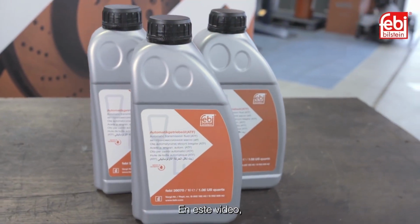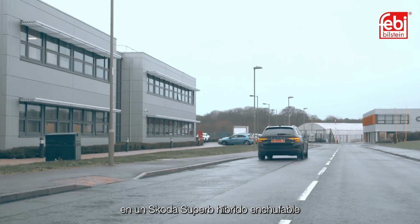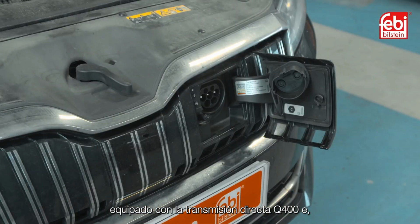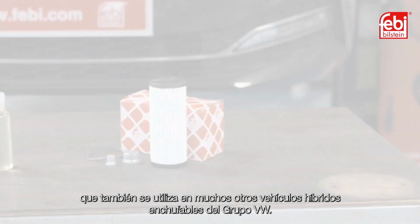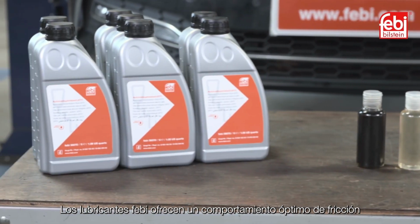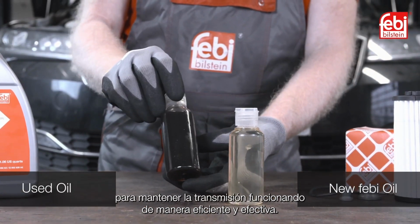In this video, we use high-quality Phoebe lubricants to replace the transmission oil on a Skoda Superb plug-in hybrid equipped with the DQ400E direct shift transmission, which is also used in many other Volkswagen Group plug-in hybrid vehicles. Phoebe lubricants offer optimum friction behavior, guaranteeing great wear protection in all operating conditions to keep the transmission working efficiently and effectively.